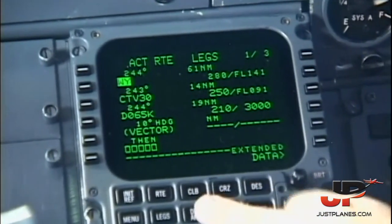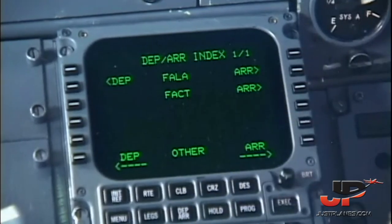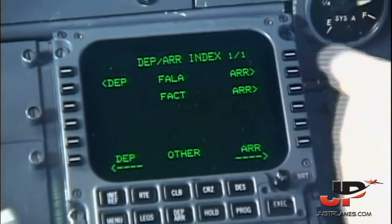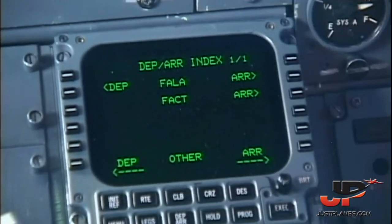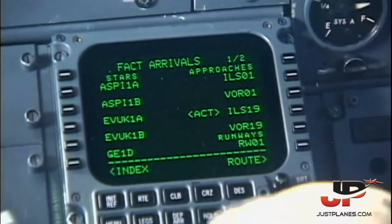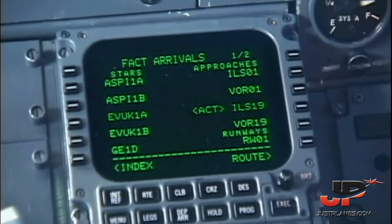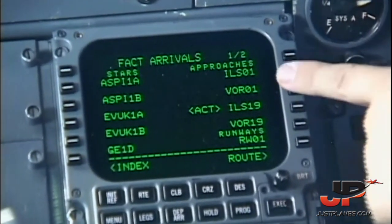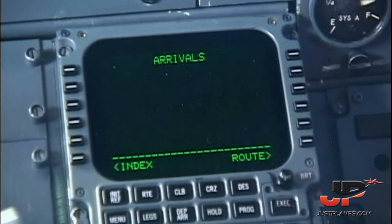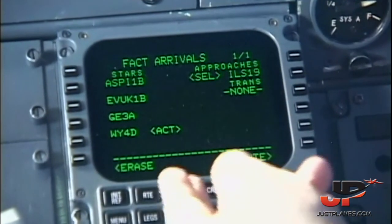To program the arrival, all the arrivals are pre-programmed in the FMC. I go to the departure and arrivals page, and then it'll give me the option of our departure airfield and our arrival airfield. Obviously the departure airfield is there in case you need to return in the event of a problem. Cape Town, I select the arrival section, and there will be presented with a list of arrivals on the left and runways on the right, with their corresponding approach aid. In this case, the ILS runway 19 is active, but if it wasn't, I would just select it, and that would then eliminate all the arrivals for runway 1 that weren't applicable to runway 19.